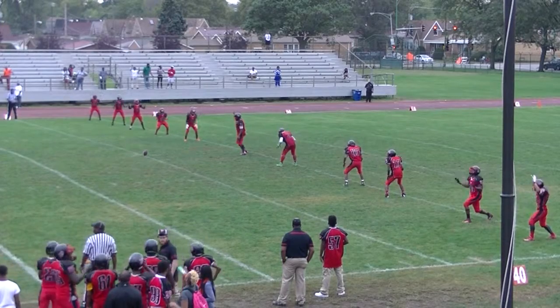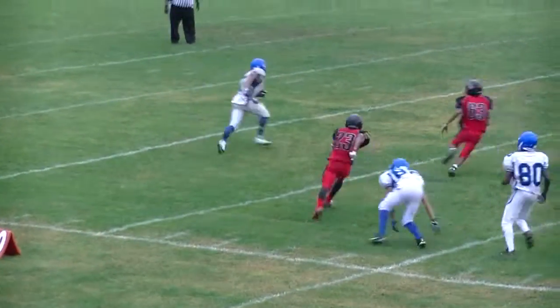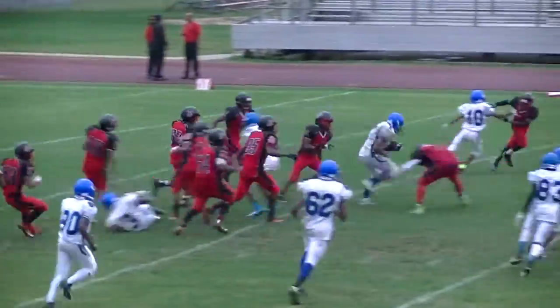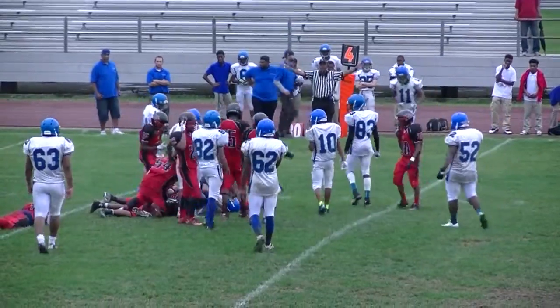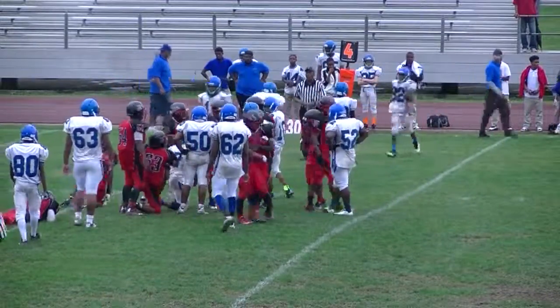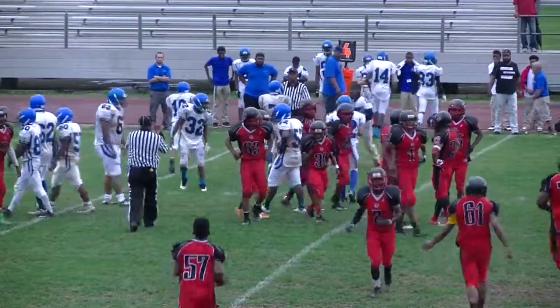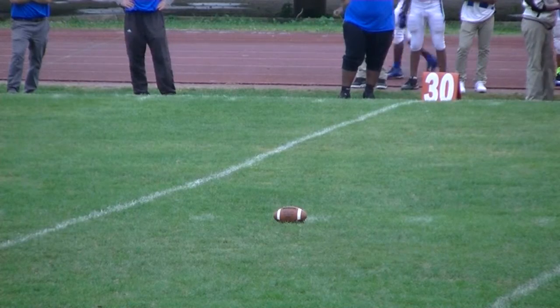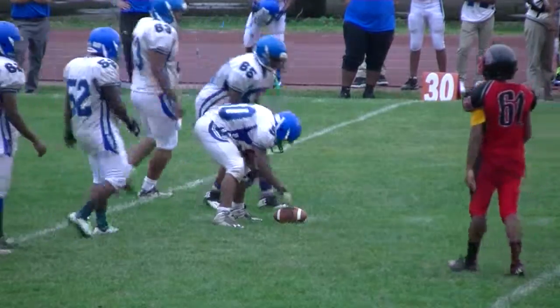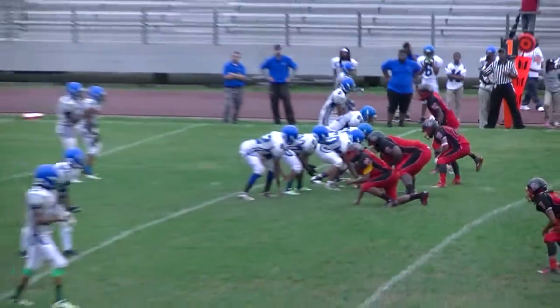DuSable will kick to restart the game. Brought down near the 30. Across the 30. There's a player down there. He's back up. One minute, 47 seconds left in the third quarter. Down by 12. South Shore needs to score here.